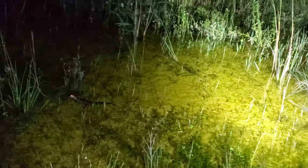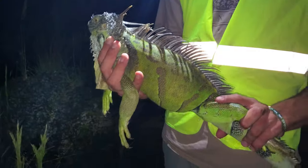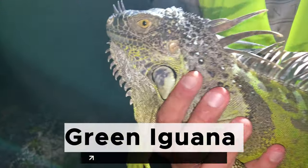All right, we got a baby alligator on the side of the road. This one was likely born last year, so that's pretty cool. All right, here's the iguana in hand.